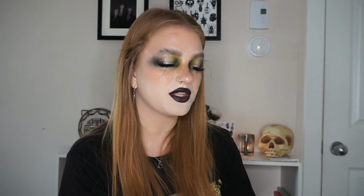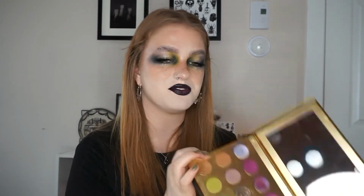I actually feel like this doesn't really give me fall vibes. It definitely gives me specifically Halloween, which is in fall, but this is more a Halloween color story to me with the greens and the purples. And so it's more specific Halloween, and it's just the packaging and everything. I think it's difficult to get more Halloween than this.